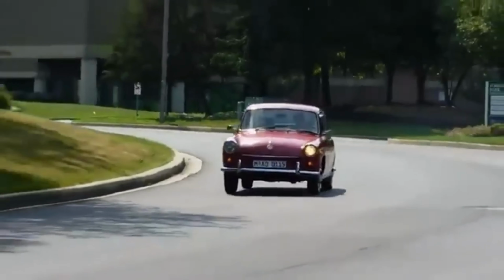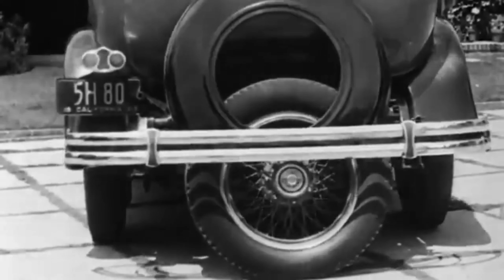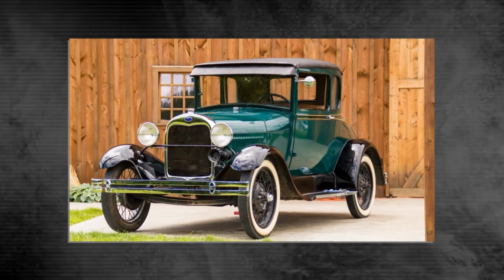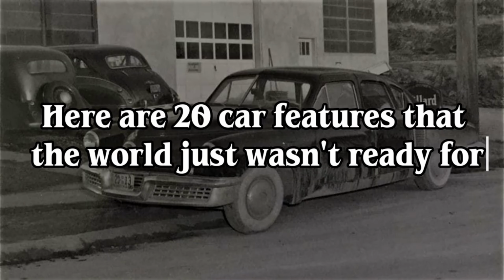Imagine showing up to a party 30 years before it starts. That's exactly what these car engineers did. They built technology so far ahead of its time that people laughed, ignored, or flat out refused to buy it. Then, decades later, the same ideas came back. And suddenly everyone called them brilliant. Here are 20 car features that the world just wasn't ready for.